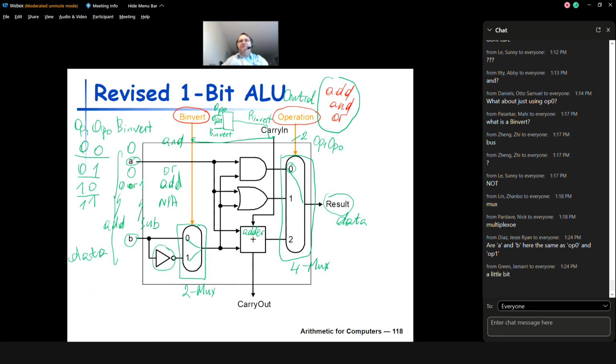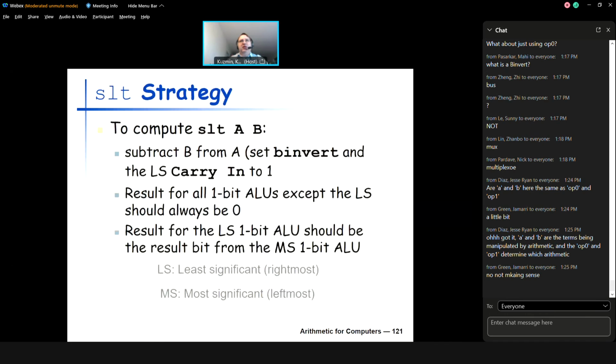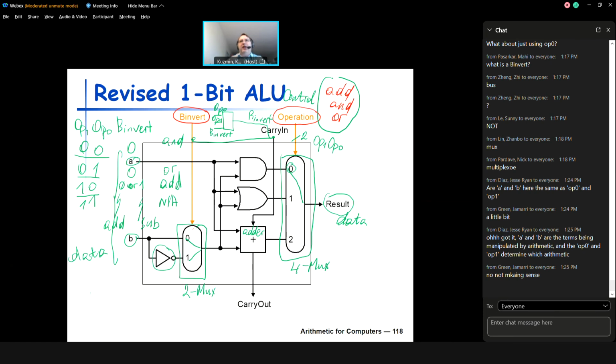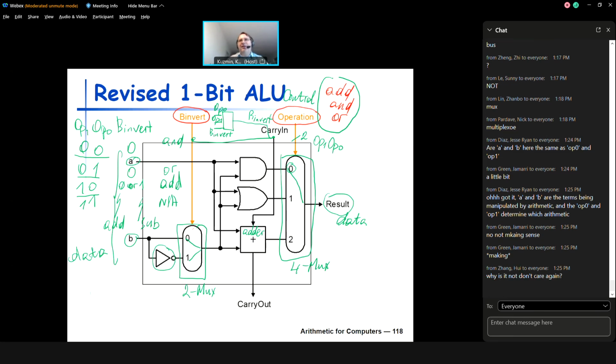All right, and so with this, let me see. Okay, yeah. Before we get any further, here is the exercise problem for you. Okay. No, not making sense. Oh, making sense. Why is it not?